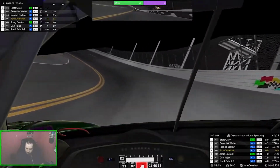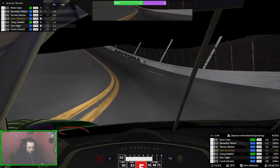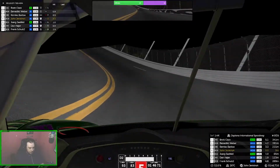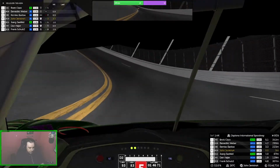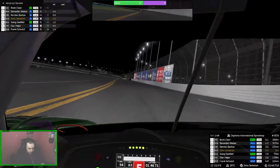Right, I've cut out the drag just about, the draft. So if I can get clear at the horseshoe, it should work in my favour.